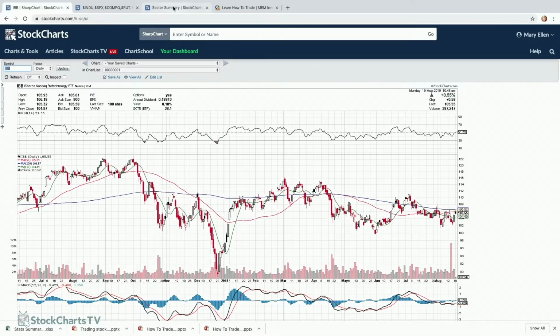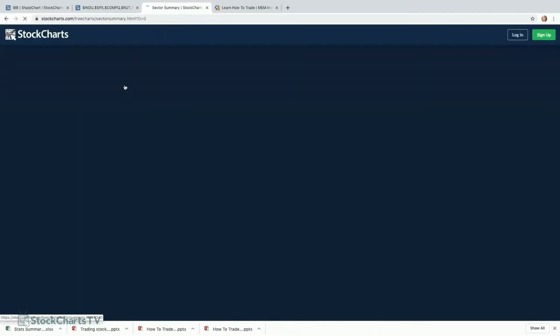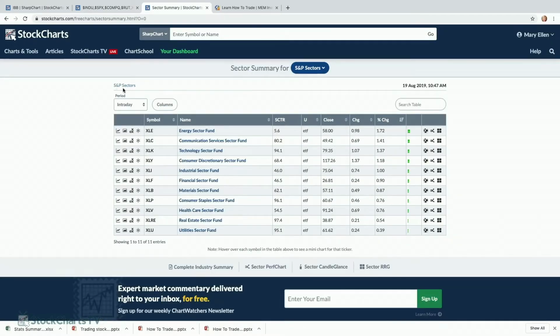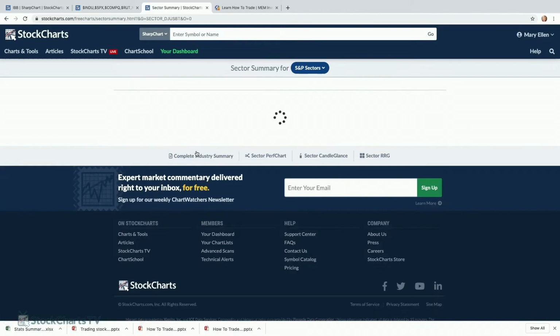But let's go ahead and drill down. I will show you some areas that are potentially beginning to percolate. So in order to get there, you are going to want to go to the S&P sectors. This is accessible from the first page of StockCharts.com. And quite simply, this initial view is the performance intra-day. You can go ahead and sort that 1 week, 1 month, and so forth. But I'm going to take us down here into this health care sector. And from here, you can just go right into biotechnology.